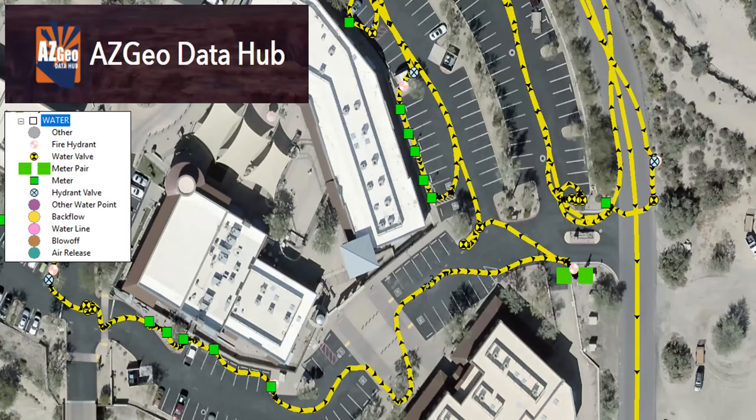I can quickly talk to this. The AZ Geo Data Hub is this service, this collaborative piece that Phil was just talking about. This is actually run by the Arizona State Land Department, ASLD. And you can see here some of the track log data we're going to talk about when Phil went out to collect this information for the town of Cave Creek.